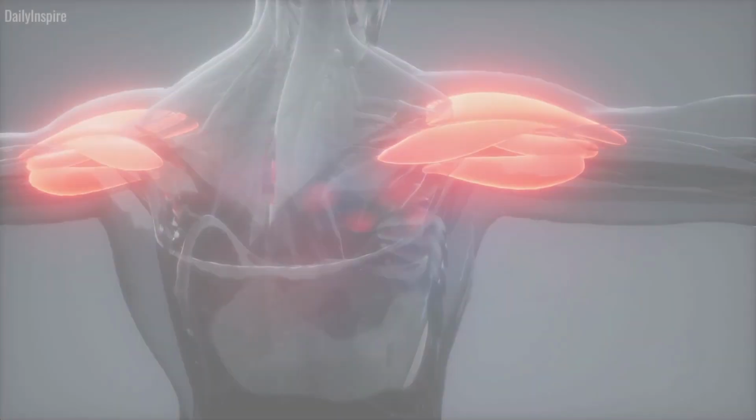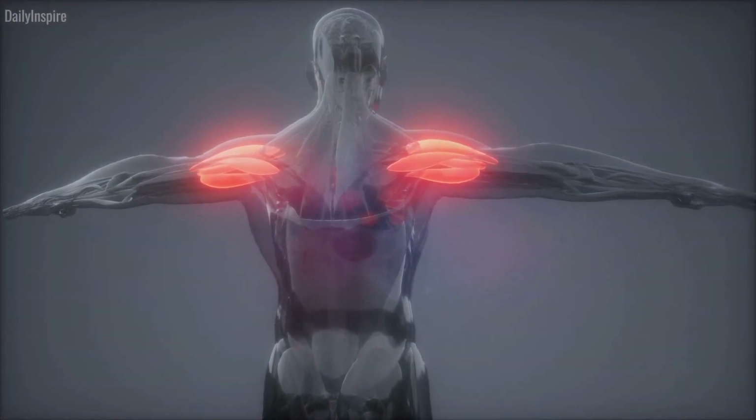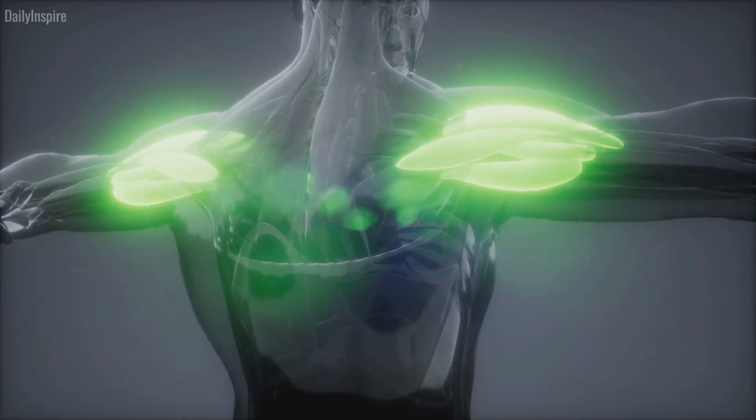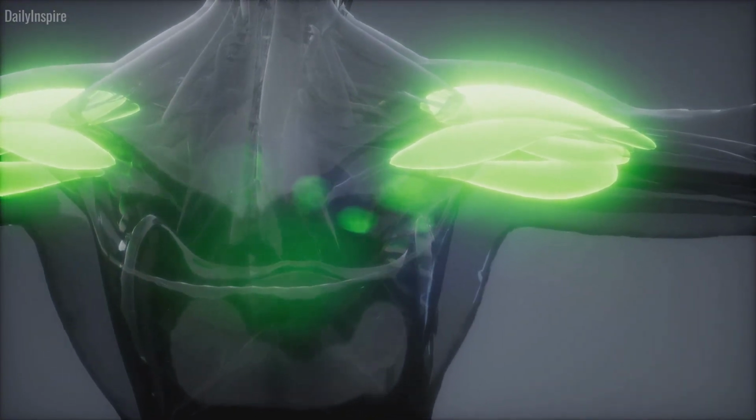First, a dash of science. Your shoulder isn't just one muscle, it's a complex structure. The shoulder is a marvel of human engineering. The star of the show is the deltoid muscle, and it's not alone up there. It comes in 3 distinct parts or heads: the anterior, medial, and posterior.